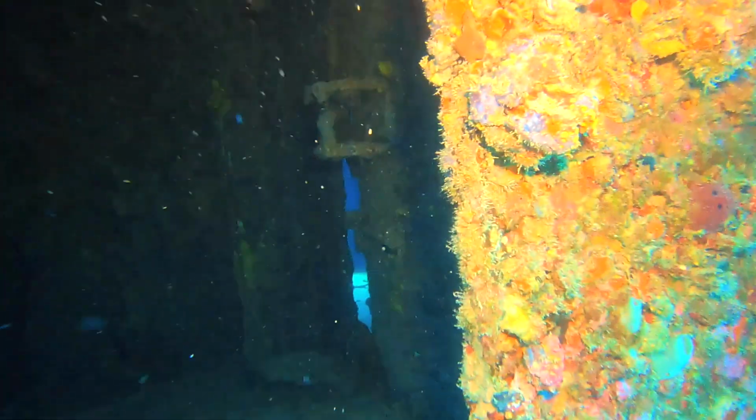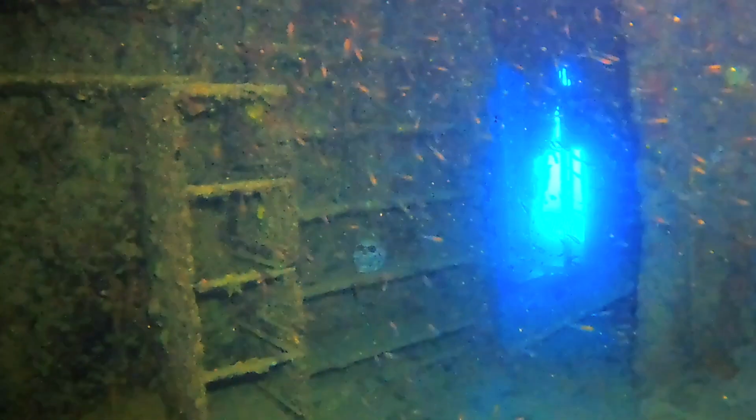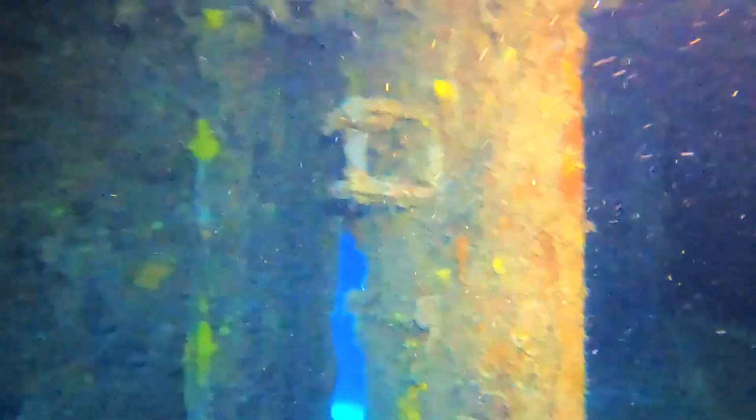So we're going to poke our heads again into one of these rooms with visible egress on the other side. And we'll do a quick survey here before we get in. And if you look down in the middle of your screen, there's a skull. It is obviously plastic. It is not a real human skull. This is not a war grave.